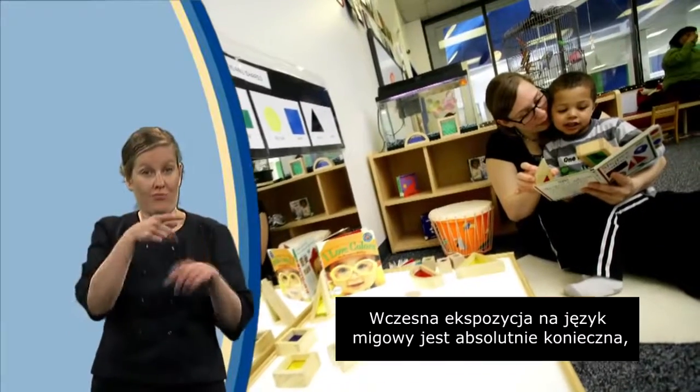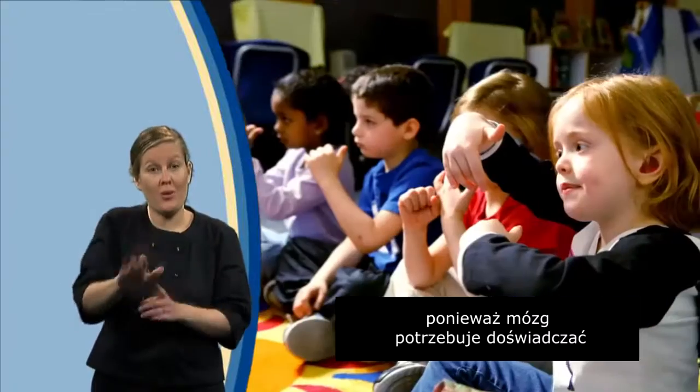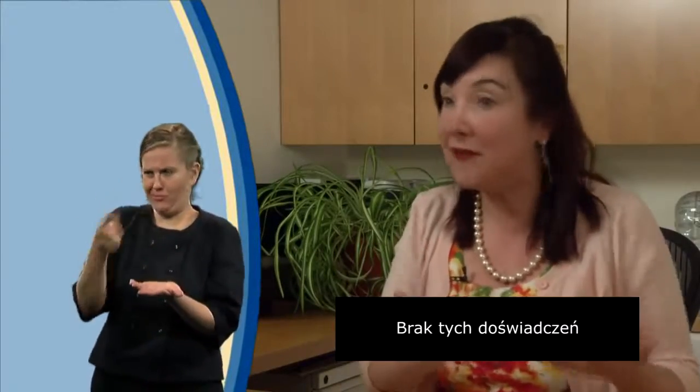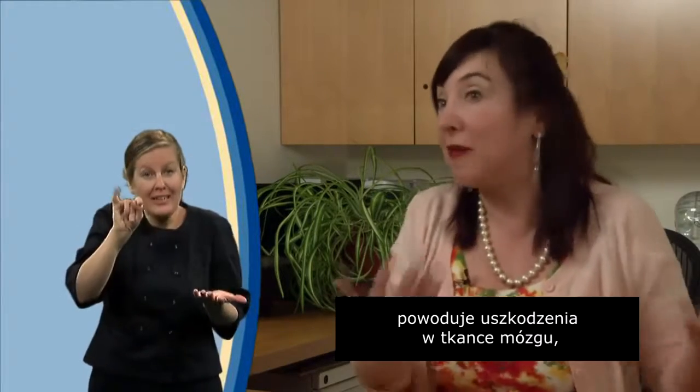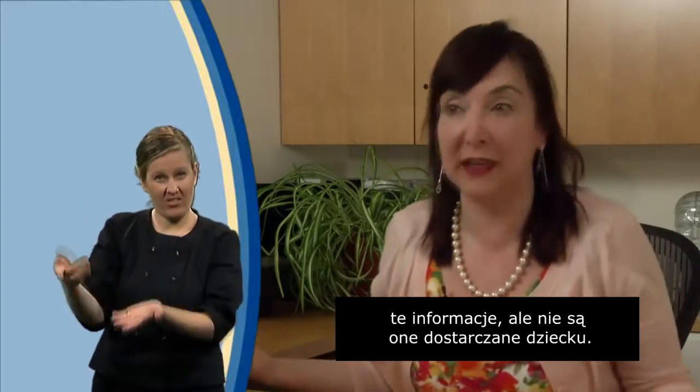So early exposure to sign language is absolutely essential, because the brain needs to experience those parts of language. If you don't have that experience, then you will create deviance in that brain tissue that is sitting there waiting and ready to receive that information, but you didn't give it to the child.